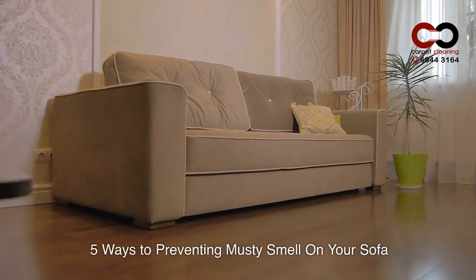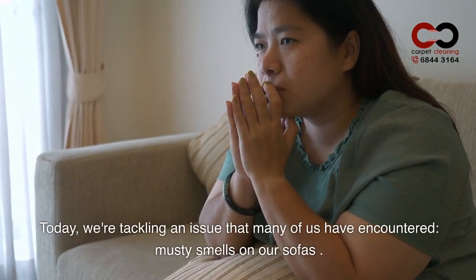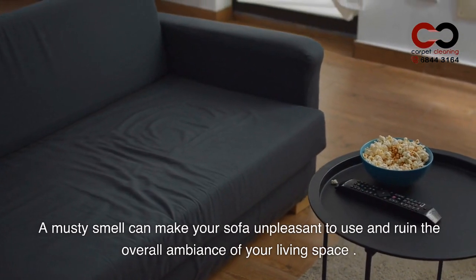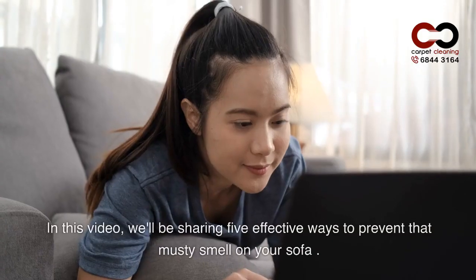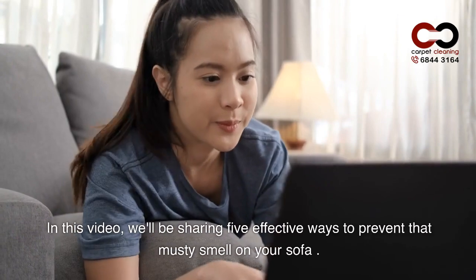5 ways to prevent a musty smell on your sofa. Today, we're tackling an issue that many of us have encountered: musty smells on our sofas. A musty smell can make your sofa unpleasant to use and ruin the overall ambience of your living space. But don't worry, we've got you covered. In this video, we'll be sharing 5 effective ways to prevent that musty smell on your sofa.